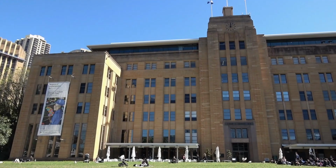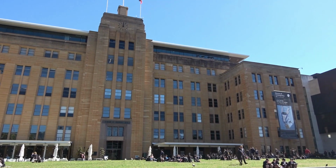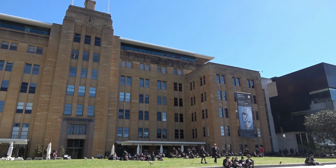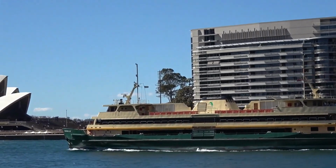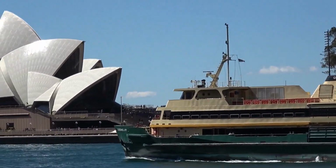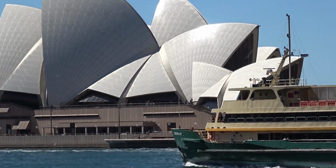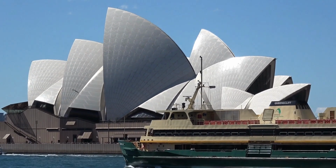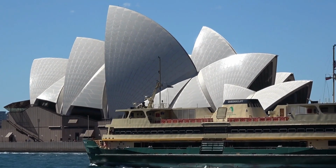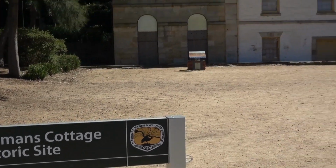The Museum of Contemporary Art is located on the site where the First Fleet landed in 1788. 11 ships that carried convicts and soldiers from Britain to Australia arrived here to establish a new colony. As such, it is an extremely significant site in Australian history. It marks a location of first contact between Indigenous and European peoples, as well as the beginning of the country's colonial history.